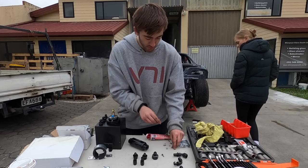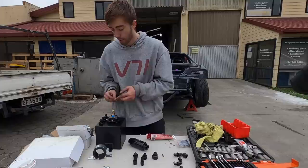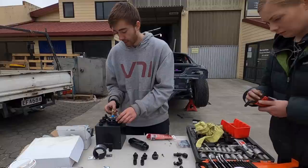This is an Aeroflow surge tank and in-tank pump setup. I actually got this ages ago for the other track car and ended up using a different surge tank setup that came in the other S14 that was pretty much already set up, ready to go.